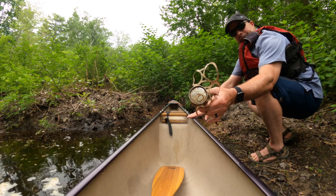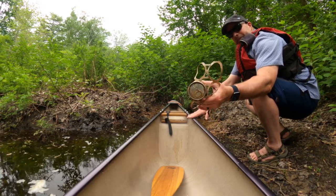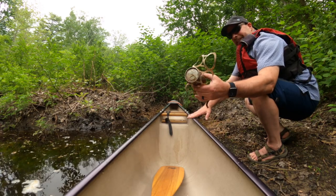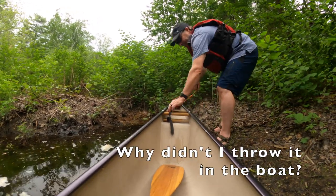Budweiser can with like an old, what's it called? Tab top or something. That's pretty old. Who knows what you'll see on the river?